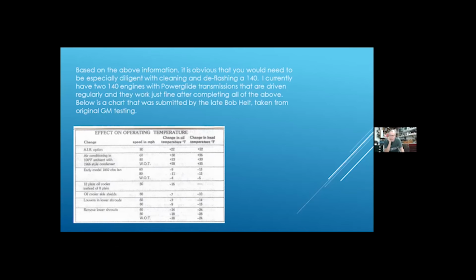The chart that's up there now is the one that Bob Helt printed, and he said it was taken from the original GM test results. So the first four, of course, is how much added heat you get. To offset that, you need to do something. In other words, air conditioning at 100-degree ambient temperature raises it 30 degrees. If you've got a '66-style condenser, it raises it 35.